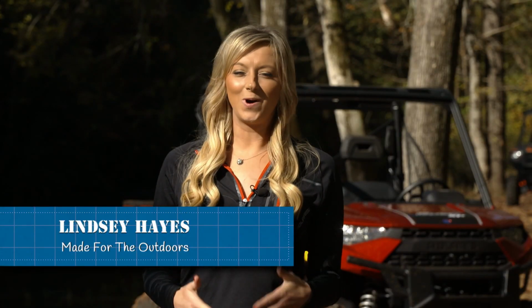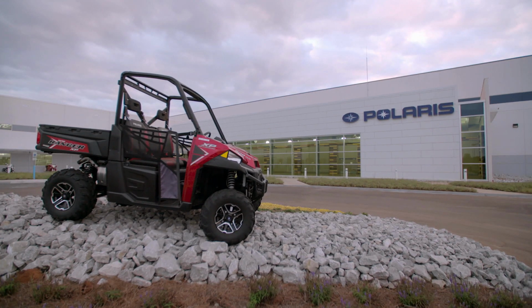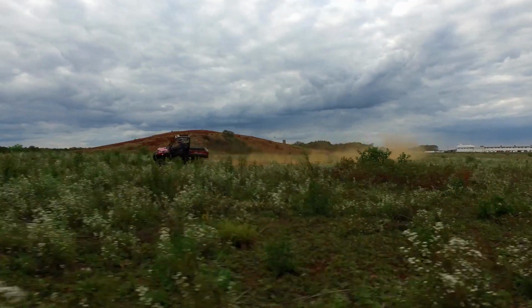Welcome to the show. One great way to explore the outdoors is with a little throttle therapy, and the Polaris Ranger is the perfect machine for an outdoorsman. Polaris Industries is a worldwide off-roading icon.